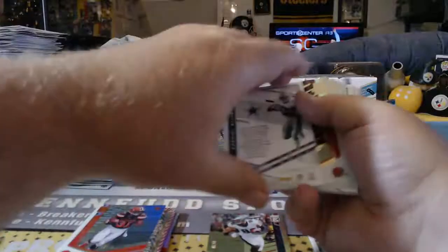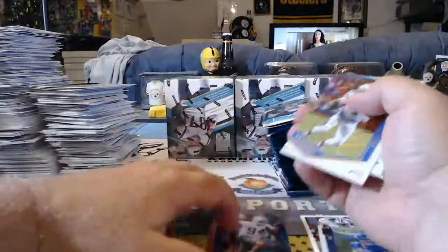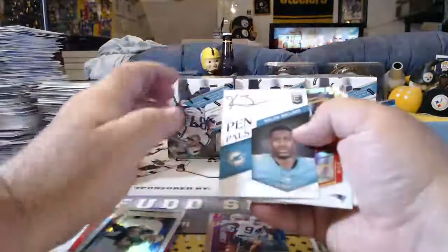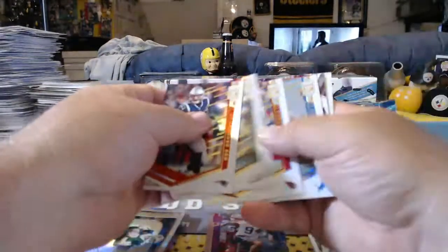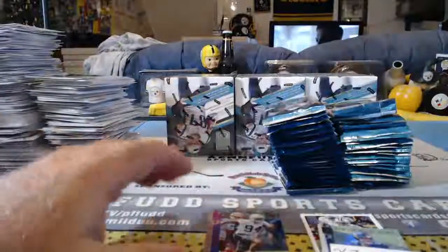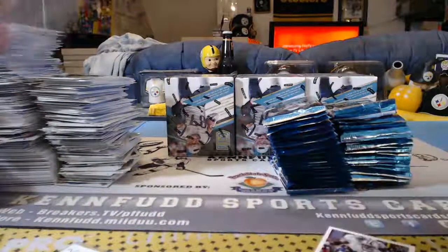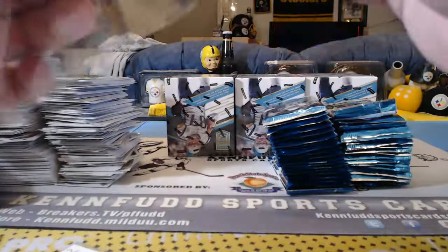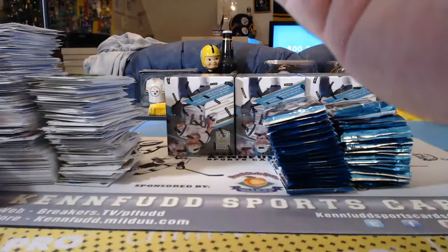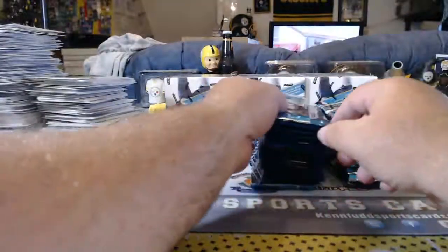Dummy card. Ezekiel Elliott, $2.99. Trequan Lewis to 41. Captain Clutch. Kalen Ballage for the Dolphins, Pen Pals on-card autograph. Primary Colors Tom Terrific insert. Base, base. Box number 8 coming up.